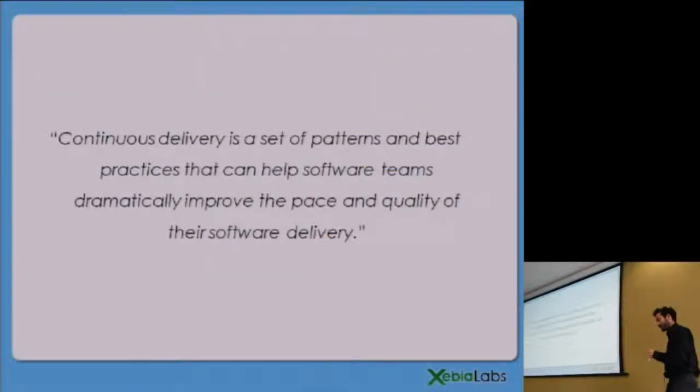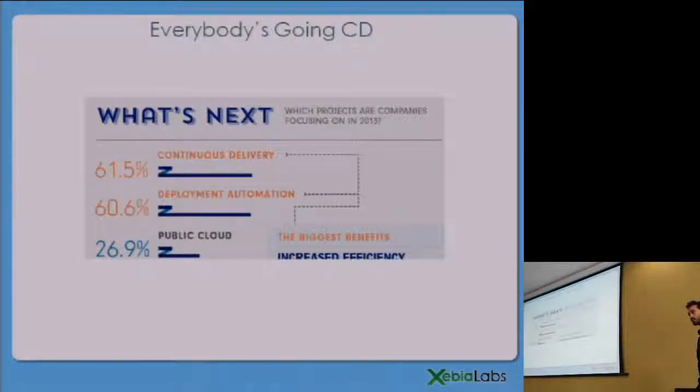All right, let's start off with a quote. Continuous delivery is a set of patterns and best practices that can help software teams dramatically improve the pace and quality of their software delivery. I think that's the Wikipedia definition, for those of you who didn't know it.